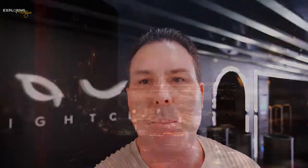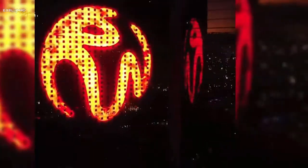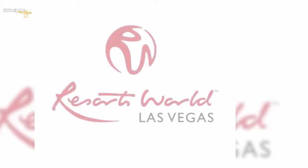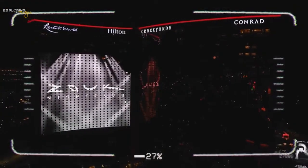This is a new addition to the Las Vegas nightclub scene, and we're at Resorts World, a beautiful new hotel across the street, almost, from the Wynn Encore complex. And wow, they've got something cooking here. They've got a new day club called IU Day Club as well. But the big hitter here is Zouk Nightclub, and that's what I'm standing in front of. So let's talk about Zouk Nightclub bottle service in Las Vegas.